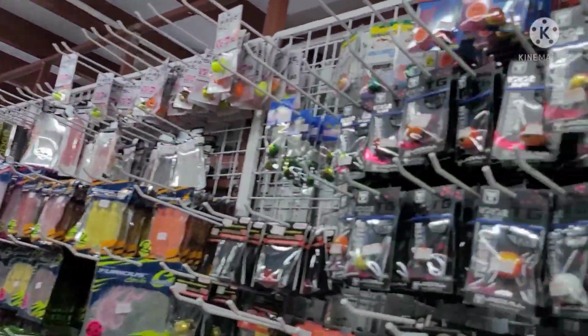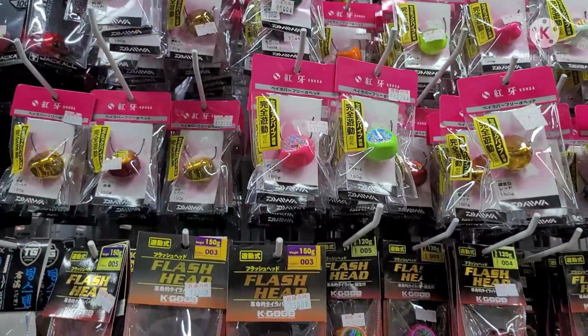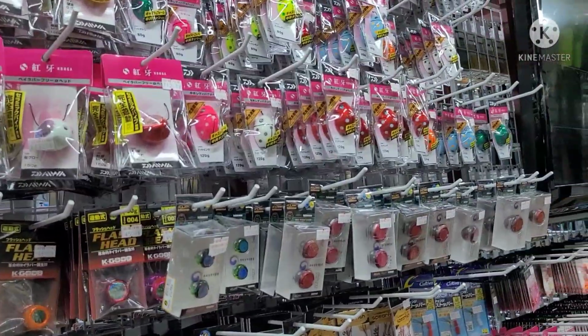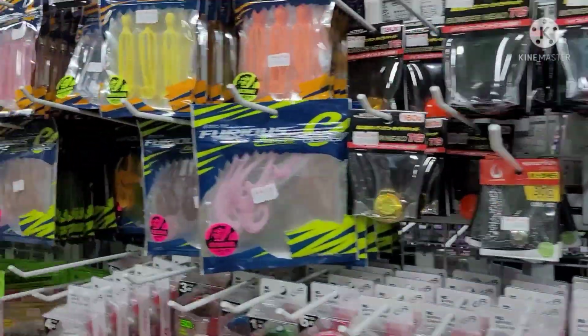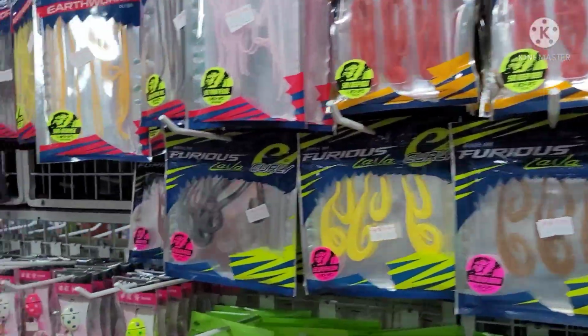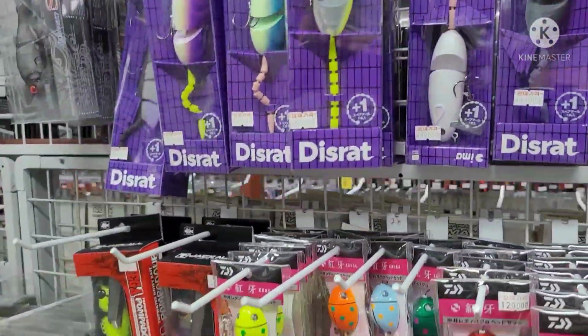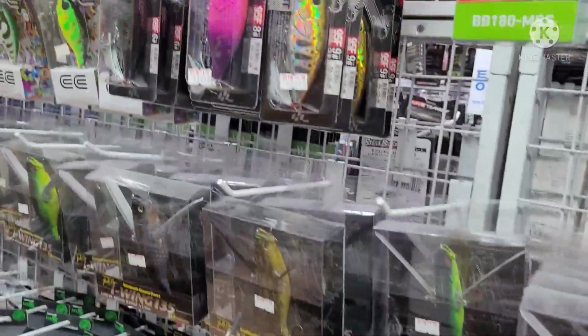On this side, we actually have ocean stuff. This stuff is used to catch red snappers with the assist hooks. Interesting variety of skirts that they attach to those heads I just showed you. Got a few big baits. Okay, moving into a little bit of a big bait section.